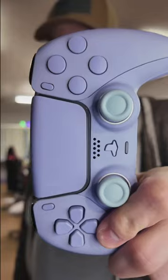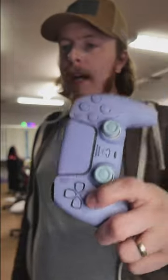Back buttons. Josh, can you check? Josh B on TikTok, can you check? That's Stick Drift Daddy, guys. Can you check if these are sold out or if we have a couple left? For me, that'd be awesome. How much you might buy?